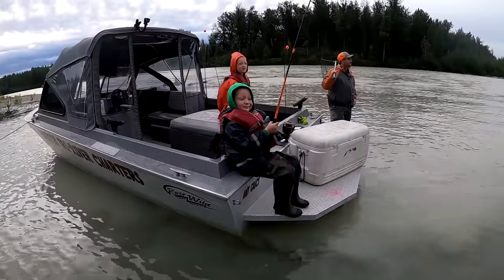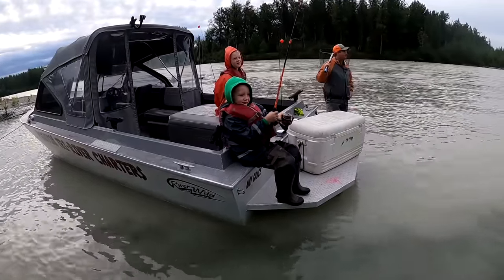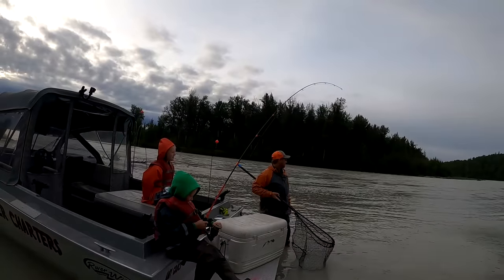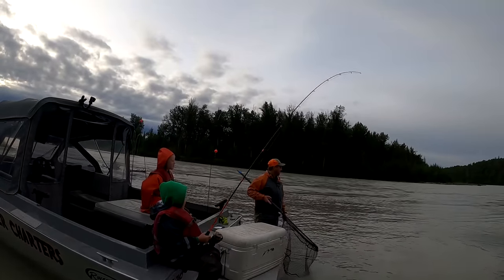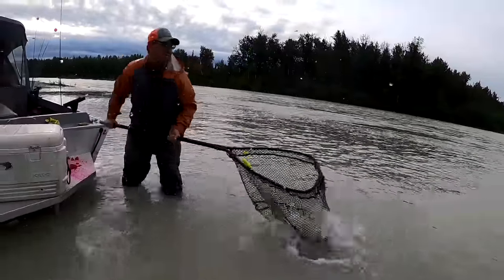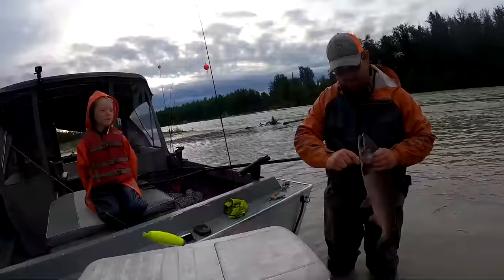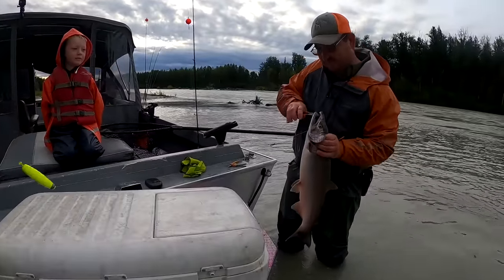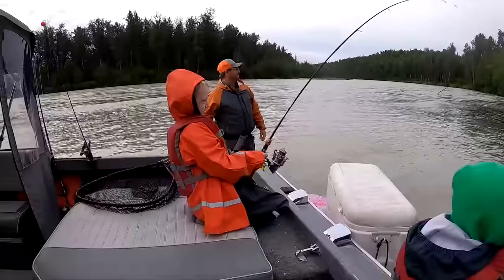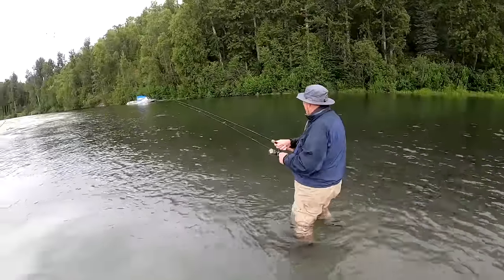You know what, Nathan? If you land this, you'll have the most silvers in the cooler. You'll be ahead. Not a chance you're going to land it. Catch him, catch him, catch him. Reel him. Net. Oh, that's a nice one. That's a nice silver. That's not a tiny one at all. It is a male. Nice one. Oh, we got a double here. Nate's got a fish. Grandma's got a fish.